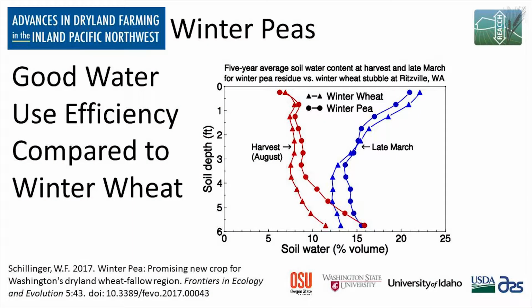I actually saw this in person when I was up visiting with Mark around harvest. He and I went down 5 or 6 feet and were able to find moisture in the second and third and fourth foot. So there was quite a bit of moisture left over. And this work here is thanks to Bill Schillinger out at the Lind Field Station.